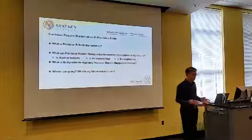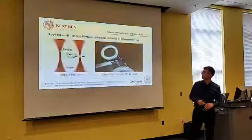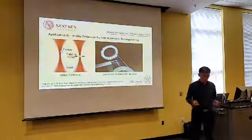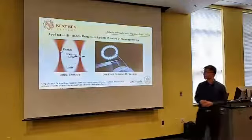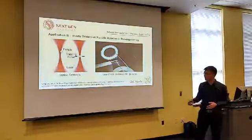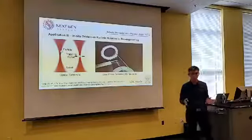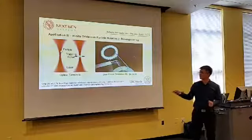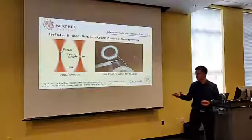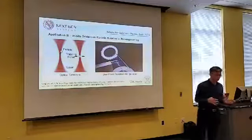Another application of my research is in bioengineering, for in situ dexterous particle rotation. Typically, in bioengineering, people use optical tweezers to manipulate particles or cells. A focused laser, like this, can generate a kind of trapping force to hold the particles or cells. And optical tweezers can hardly rotate particles.